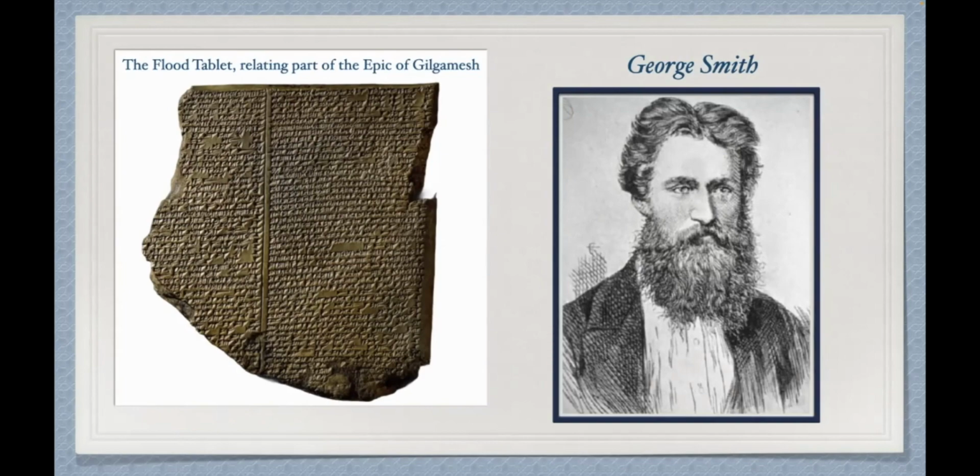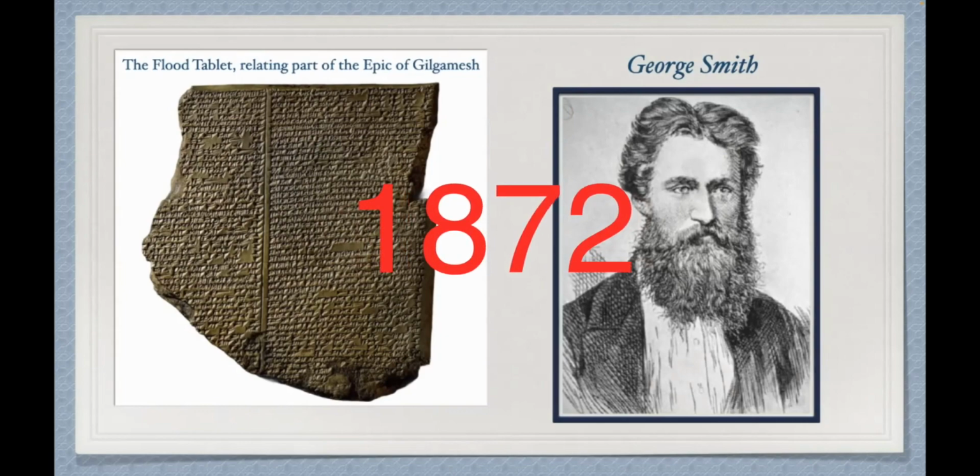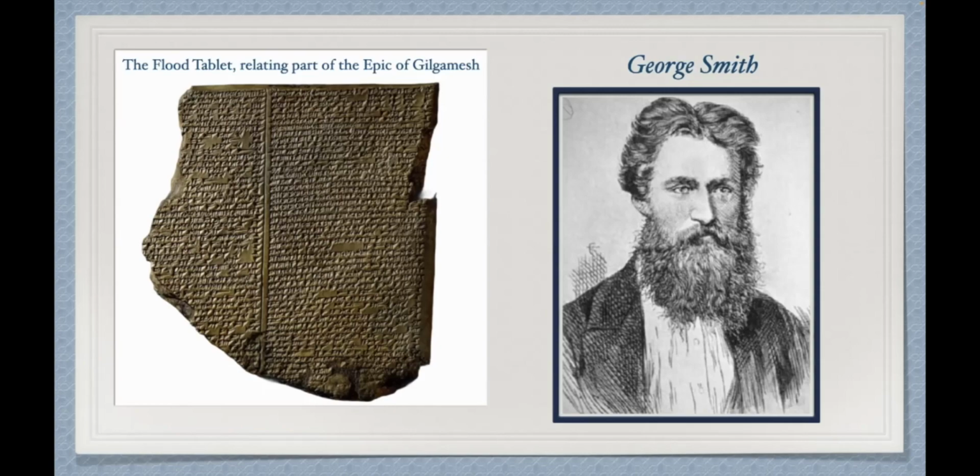Now, this individual by the name of George Smith worked at the library many moons ago, 1872 to be exact, and he was able to read this language. And when he was reading it, it's actually the Assyrian version of the Old Testament flood story that identifies an account similar to that of Noah's, but it was a different individual. And supposedly he survived the flood within 7 days.